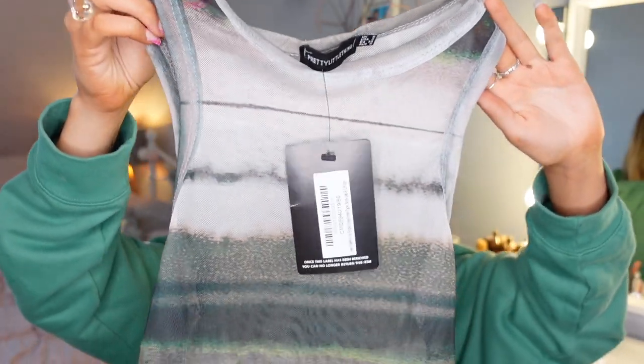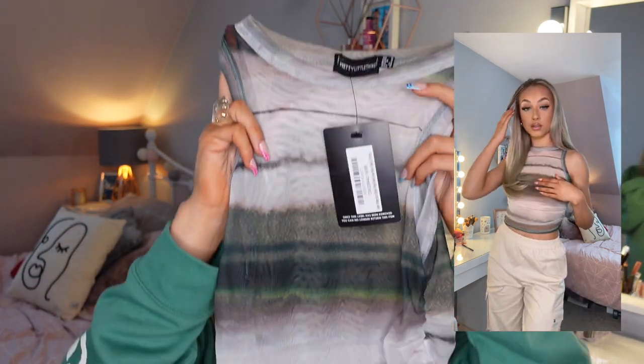Again, I got this in a 6, but I would definitely recommend maybe sizing down with these. I mean, I thought this one was really cool as well. I love all the colors in it. I don't need to be buying any more mesh tops for a while. I'm a bit meshed out. It's actually a bit excessive, but I mean, we move. I love how they're all completely different prints as well.